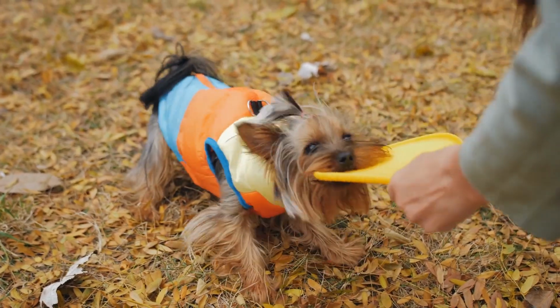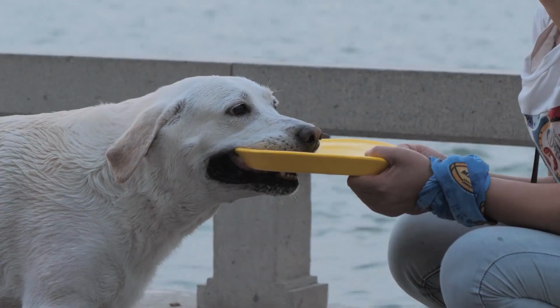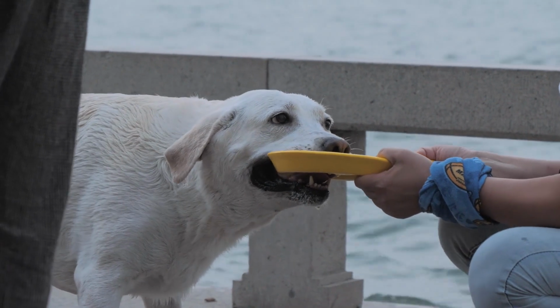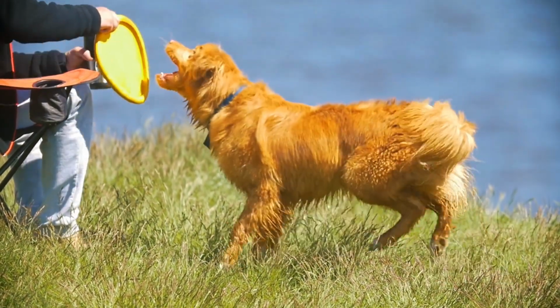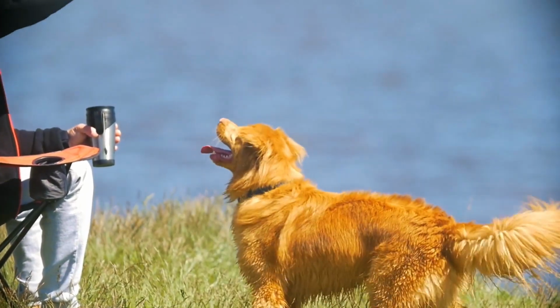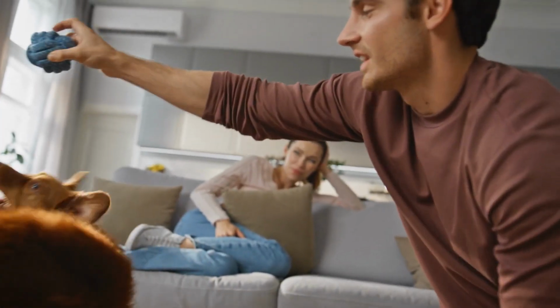But this extends beyond just toys. Think about the objects in your home, the color of their food bowls, even the leash you use for walks. Your dog might respond differently to certain colors. This is why so many popular dog toys are designed in shades of blue, yellow, or bright contrasts. Even agility courses for dogs often use these colors because they are the most visible.